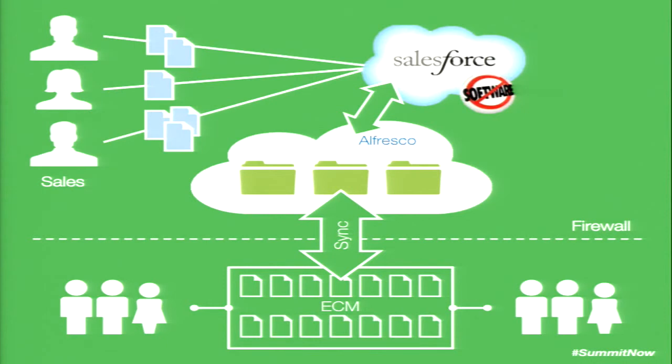So when I add that contract, what's actually happening is that contract gets synchronized to a folder inside the cloud. And now I can say, right, synchronize that from the cloud back on premise. And now I can start a workflow, and have somebody in legal, possibly working in Alfresco Work Desk, review that. Remember, they've got Work Desk, which is their interface into the Alfresco piece.